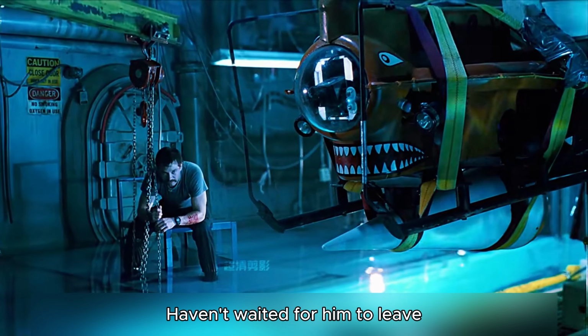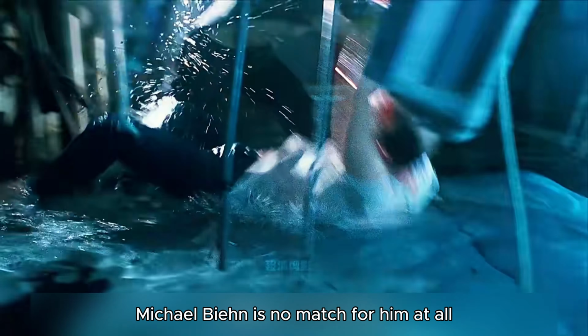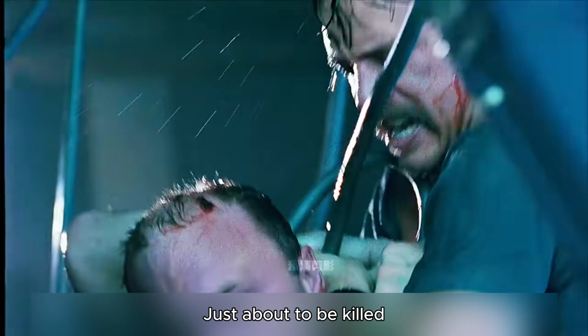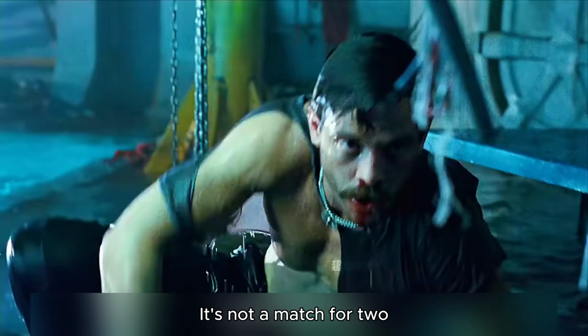Before he could leave, Michael Biehn attacked him. However, John Bedford Lloyd is a Navy SEAL, and Michael Biehn is no match for him at all. Just as he was about to be killed, Todd Graff suddenly appeared. John Bedford Lloyd was knocked directly into the water. He's not a match for two.